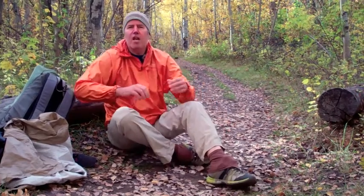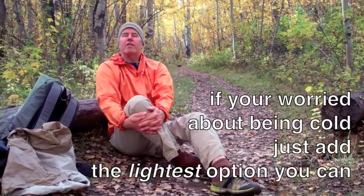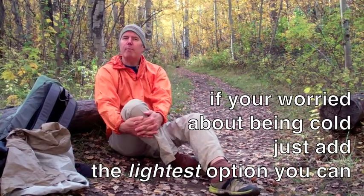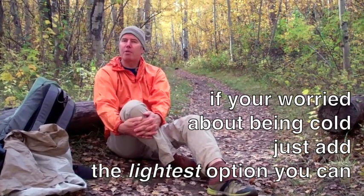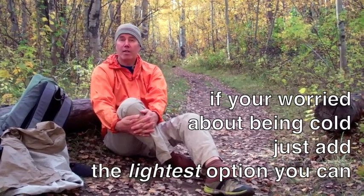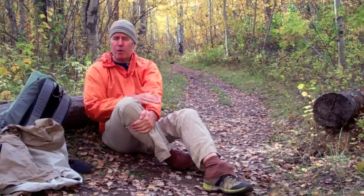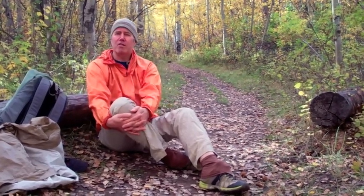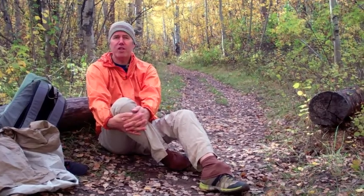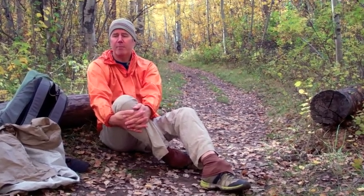If I needed to add any layer to the system, for instance, if I was worried about being cold, I would want to add the lightest option I could, and usually that would just mean a long sleeve, long underwear top. I find that even if you wear double, one on top of each other, it is extremely warm and very efficient and extremely lightweight to just add one extra layer if you're going to take something else.